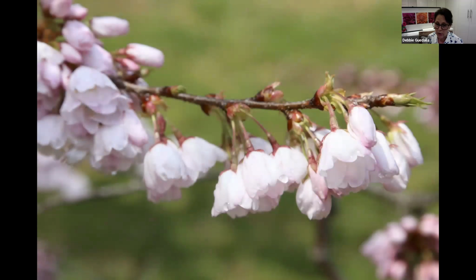These trees are so breathtaking that every year in the spring, usually April, the flowering of these trees are celebrated in Japan and Washington, D.C. in an annual festival.